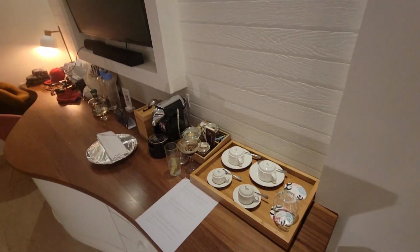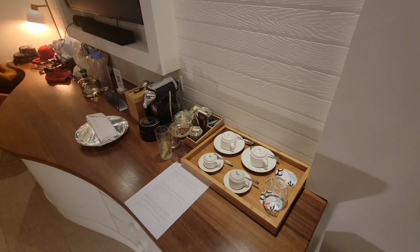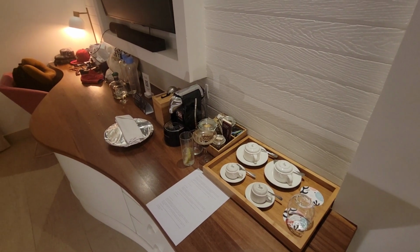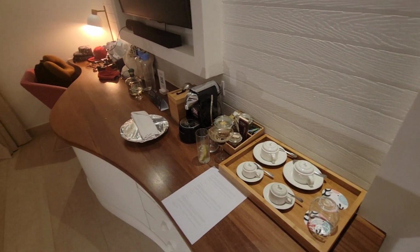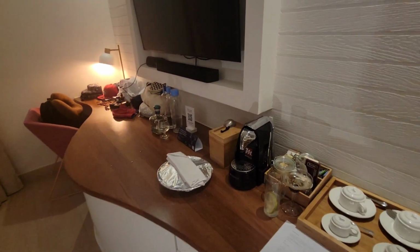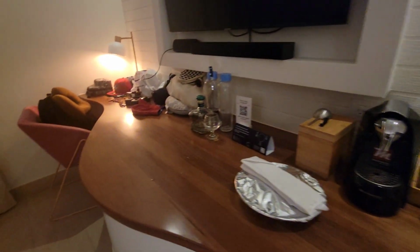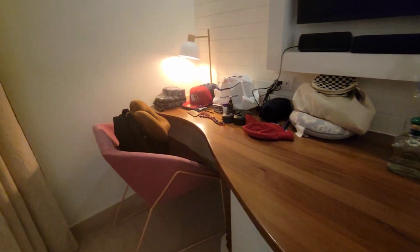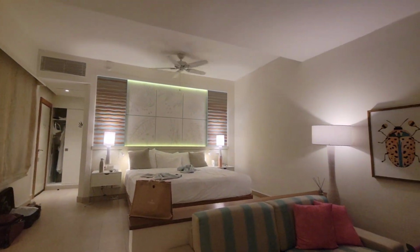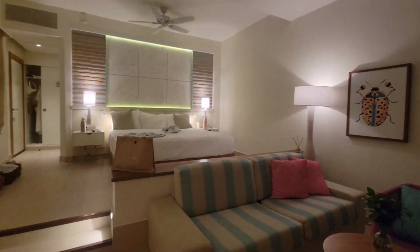I'm happy to report that Iberostar has put the details back in their room that were missing during the peak of COVID. So what I mean by that is the cappuccino machine and the snacks. Upon check-in, this room smelled fresh, the temperature was cool, and the TV turned on automatically.